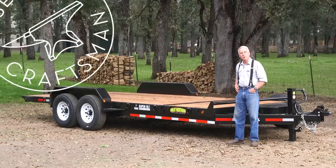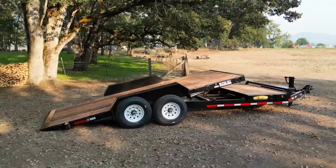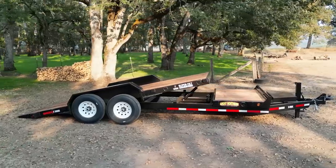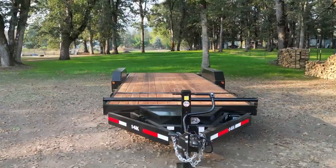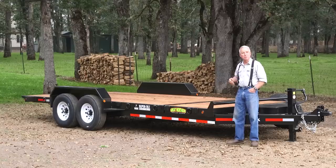So this is my brand new 14,000 pound capacity tilt deck trailer. I've needed one for a long time. It's 20 feet long, 7 feet wide. It's got 4 feet of stationary or deadhead deck up here that doesn't tilt, so I can haul buckets and, you know, whatever else. It's ideal for hauling small equipment.